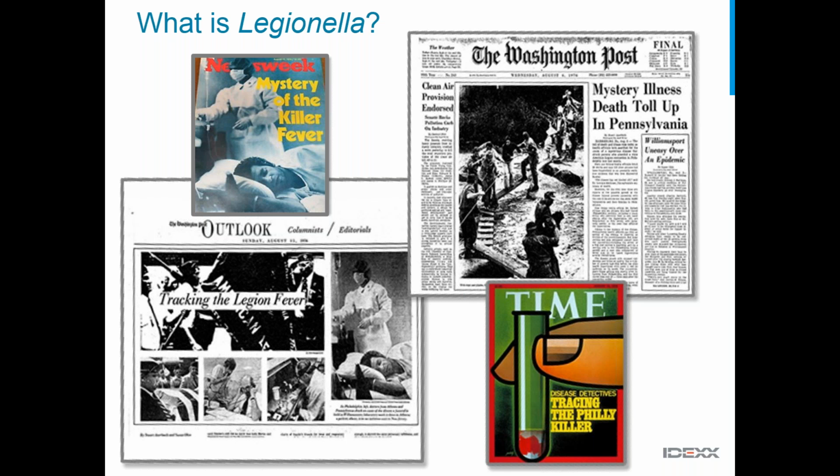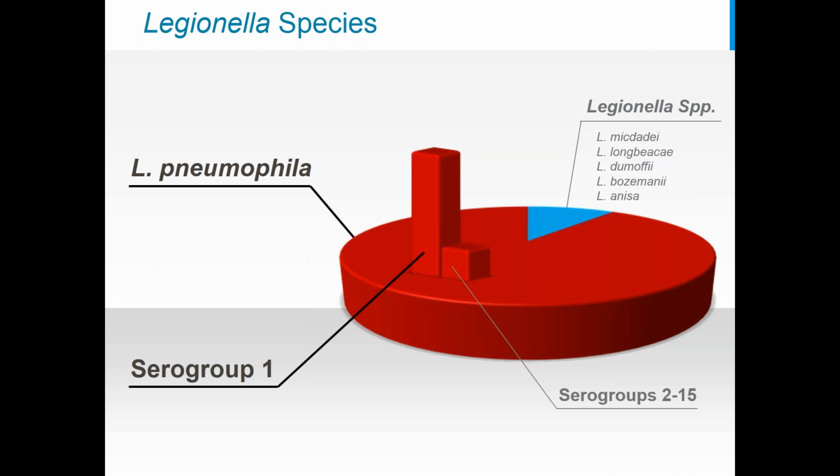Now, Legionella is not actually one organism, it's a group of different organisms that have been collectively termed Legionella. The primary one that you hear about is Legionella pneumophila. This is far and away the most important species of Legionella. It's the one that's most commonly found in the environment, and it's the one that's nearly always associated with disease.